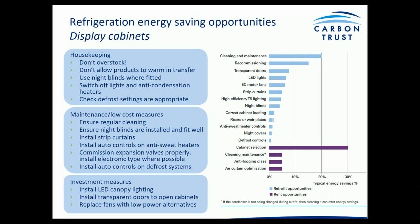Use night blinds where they're fitted. Make sure you pull them down of an evening when you shut up shop.